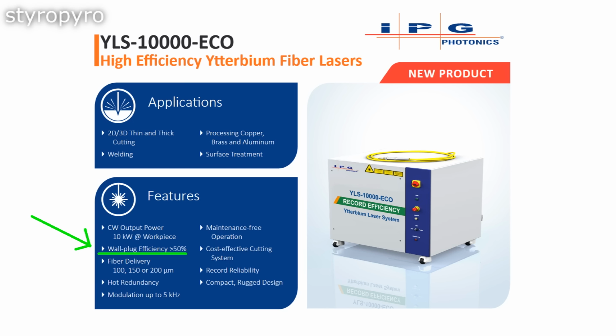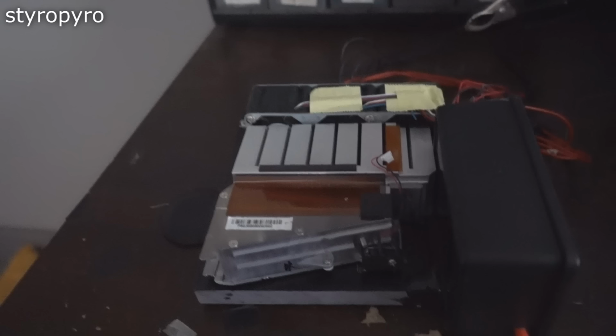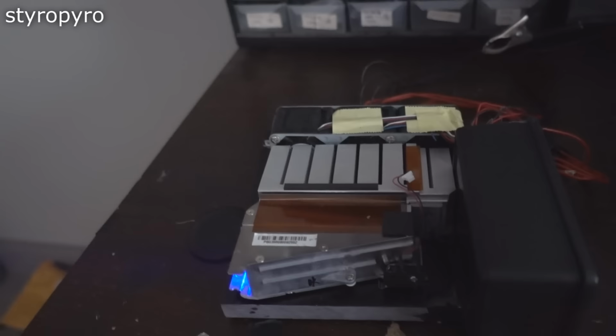Now if you couple that with a photovoltaic material that has a band gap tuned to the laser's wavelength, then it's possible to have a conversion efficiency of over 25%. Now that may not seem great, but for long distance wireless energy transmission, it's the best we have yet.